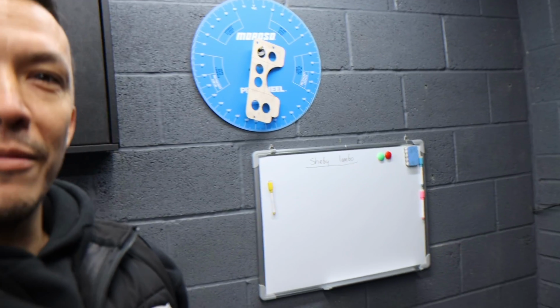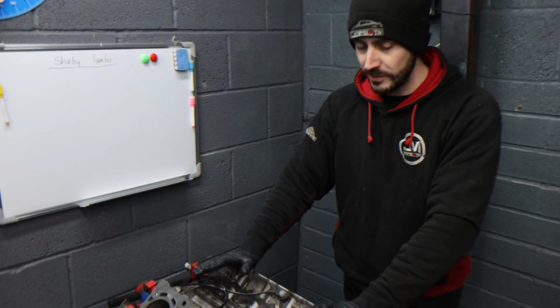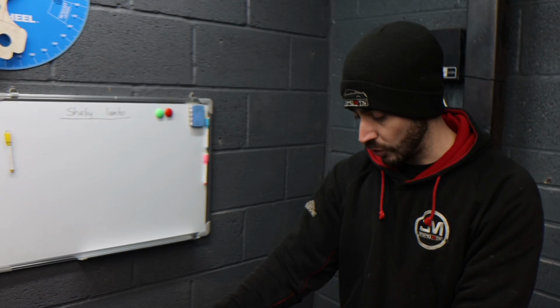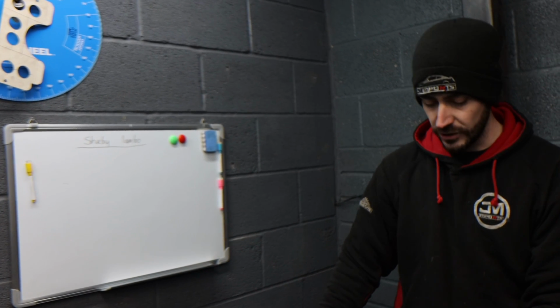Let me just spin it around and Matt can give a little update. So, got the Gallardo engine in the engine room, stripped it down, and the first thing I noticed was that the bores are scored on cylinder 1 and I think cylinder 3, and that'll have to be sent off and sorted by the machine shop.